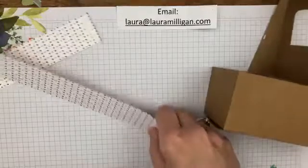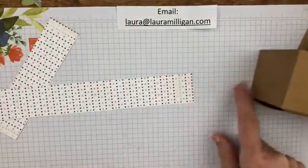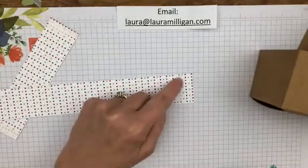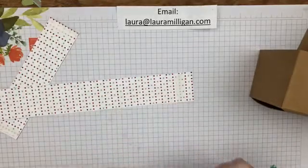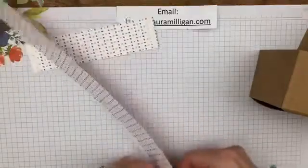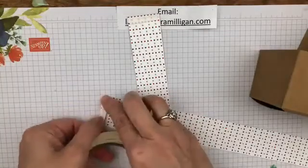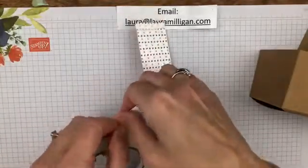I'm on one of the ends of this 12-inch strip. I'm putting my Tear & Tape maybe a half inch from the end, and then I'm going to add just another little piece, and I'll show you why in a minute. And then on this other end, I'll just put it close to that end.